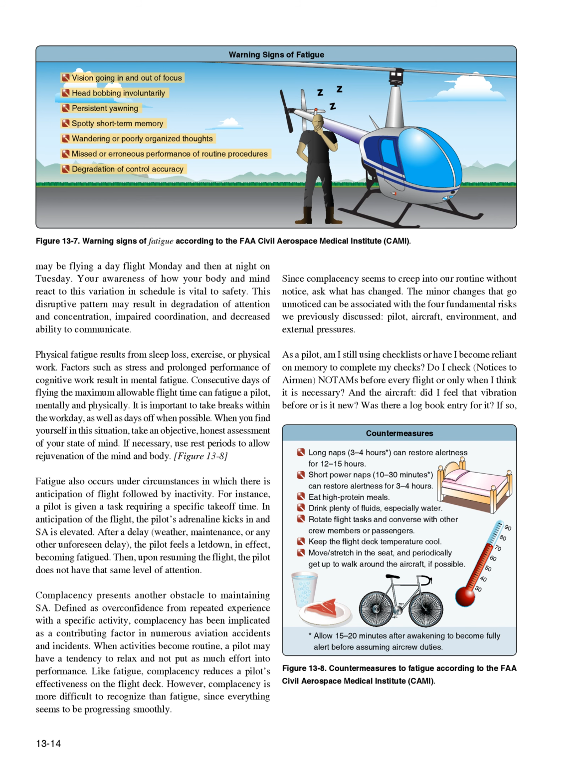Figure 13.8. Fatigue also occurs under circumstances in which there is anticipation of flight followed by inactivity. For instance, a pilot is given a task requiring a specific takeoff time. In anticipation of the flight, the pilot's adrenaline kicks in and SA is elevated. After a delay, whether maintenance or any other unforeseen delay, the pilot feels a letdown, in effect, becoming fatigued. Then, upon resuming the flight, the pilot does not have that same level of attention.